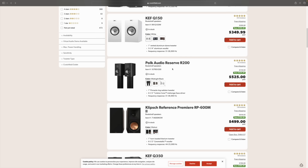Going back up to the Polk Audio Reserve R200, on sale down to $525. That's from a retail price of $749.